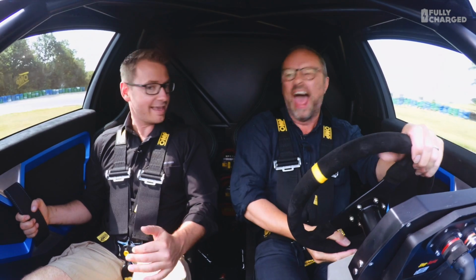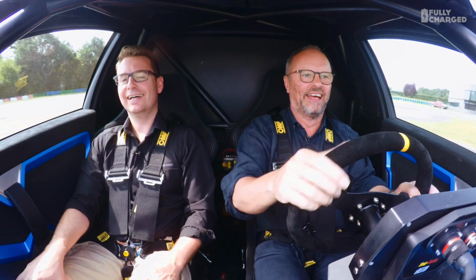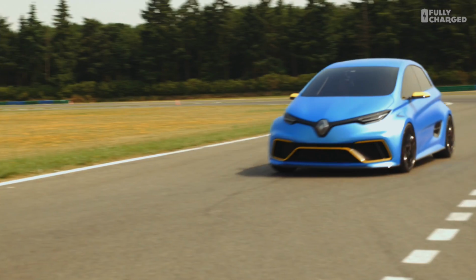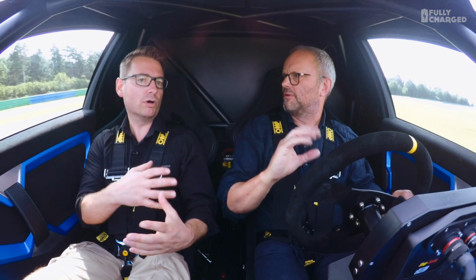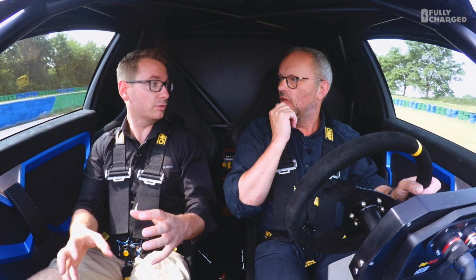You okay? Yeah, it's okay. But it's my prototype. Yes. I want to be careful with it. Yeah, please. I will look after it. No, it's normal. But when you drive with four-wheel drive, you will have more traction. That's why we needed to work with a Renault Sport car engineer to set up the chassis. Yes.